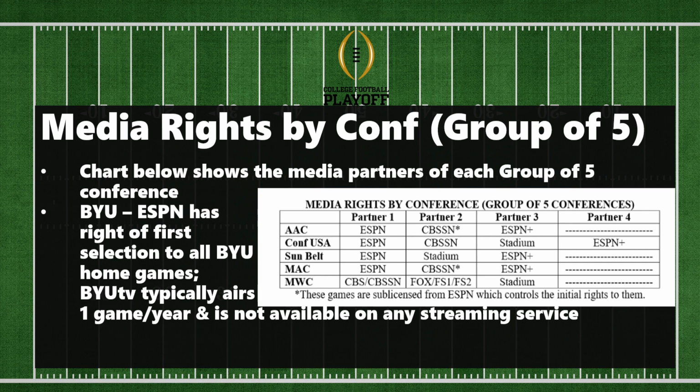One other thing just to mention, there have been some instances where some schools, MAC and also Sun Belt schools, have posted about games being broadcast on NFL Network. There was a Bowling Green game, which was listed on their website as showing the TV broadcast channel as NFL Network a couple weeks ago, but that has since disappeared.